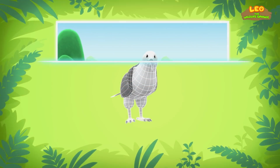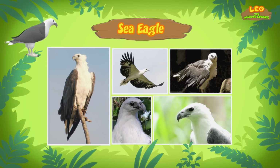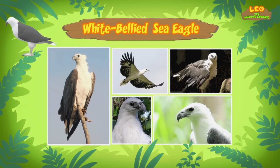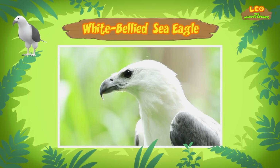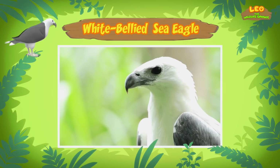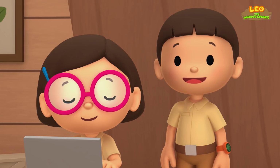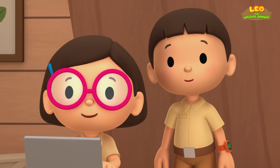This bird is a sea eagle. There are 8 types of sea eagles in the world, and the one you found is a white-bellied sea eagle. It has a dark-colored back and wings, but its head, belly, and tail are white. That's how you can tell it's a white-bellied sea eagle. I see. Where did it come from?